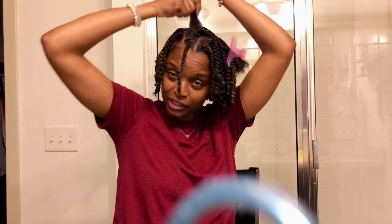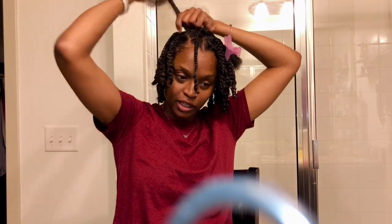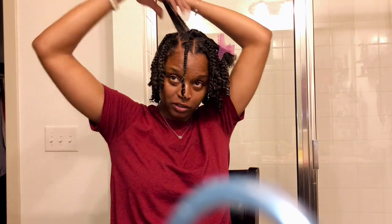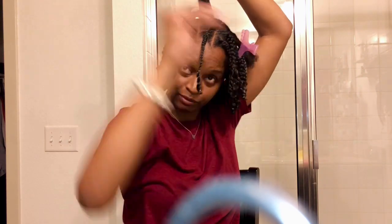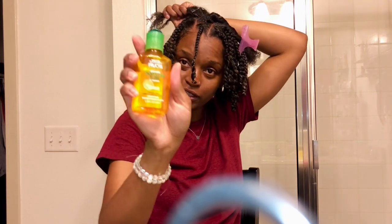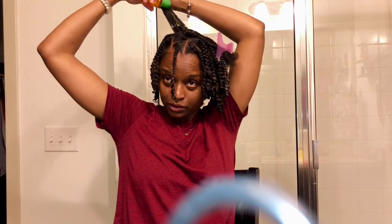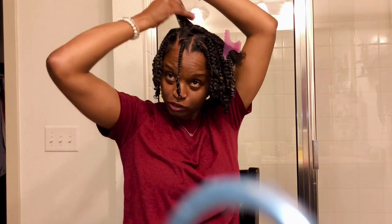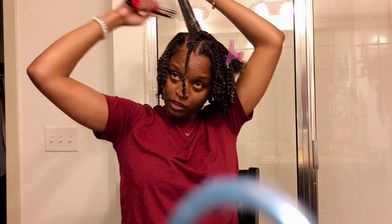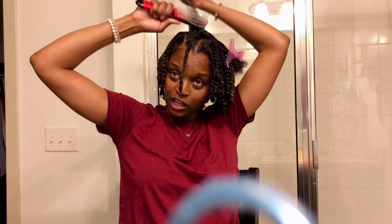And I guess I'm doing the LOC method: liquid, oil, and cream. So that's my liquid. This is my cream. And watch how I can just run my fingers through my hair. And then I'll take a little bit of this and I'm putting just a little thin line, and y'all, it's like butter. It makes my hair feel like butter.